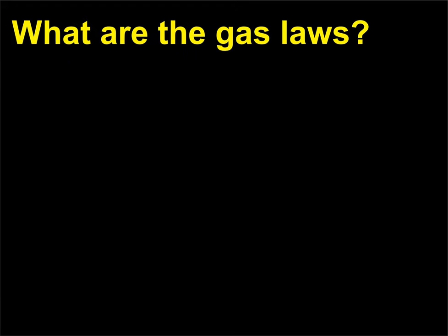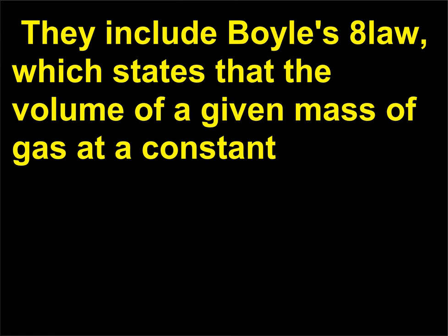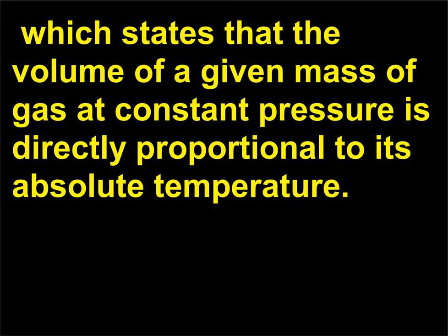What are the gas laws? The gas laws are physical laws concerning the behavior of gases. They include Boyle's law, which states that the volume of a given mass of gas at a constant temperature is inversely proportional to its pressure, and Charles's law, which states that the volume of a given mass of gas at constant pressure is directly proportional to its absolute temperature.